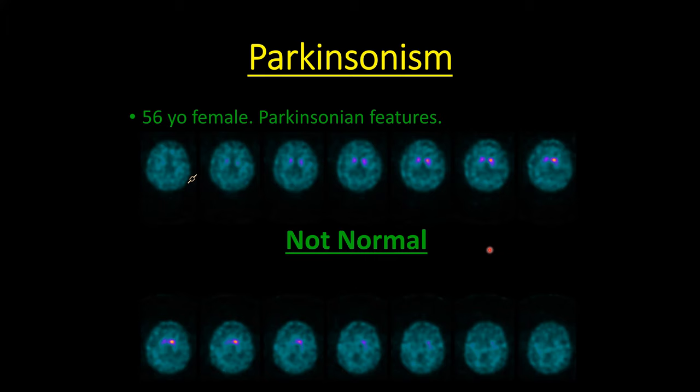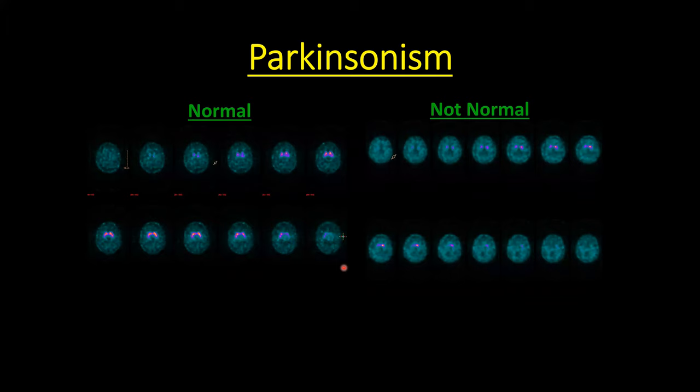And this is indicating presynaptic neuronal dysfunction. Just side by side, again, we're looking for a nice comma sign. We see it in the first case we looked at, which was normal, and then in our abnormal case, we have bilateral involvement of the striatum.